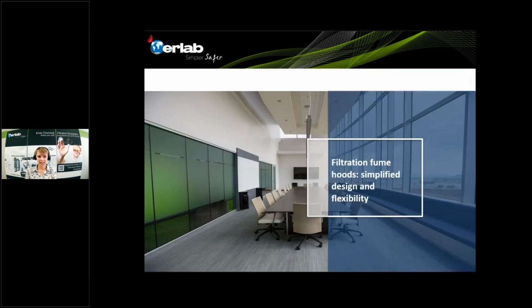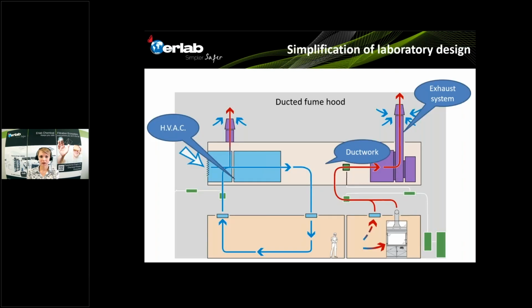So now we have validated the efficiency of the filtration fume hood in protecting the users. Now we are going to look at the design of the lab and the flexibility provided with filtration fume hoods. First of all, let's have a look at this drawing, which shows the system to run a lab equipped with ducted fume hoods. You see here the ducted fume hood.